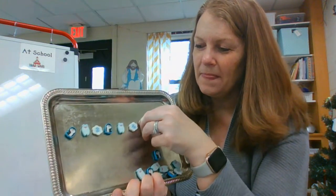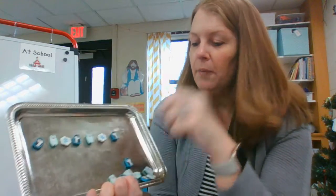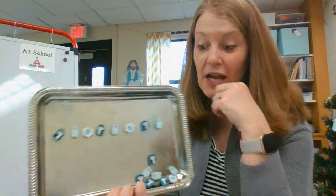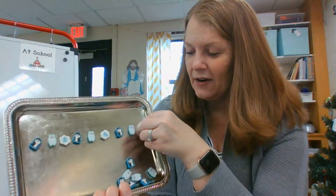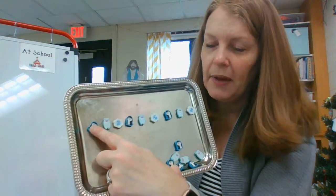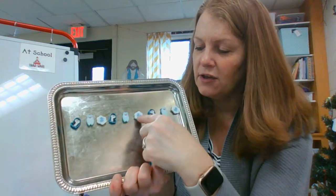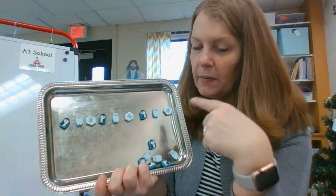Penguin. What comes after penguin? Polar bear. And what ends the pattern? Snowflake. All right, let's see if we can read it. Penguin, polar bear, snowflake. Penguin, polar bear, snowflake. Penguin, polar bear, snowflake.